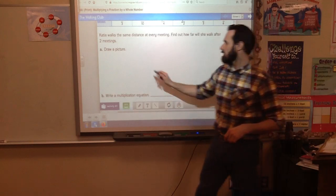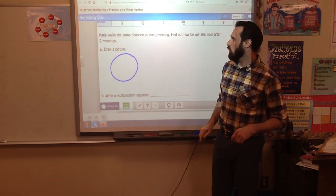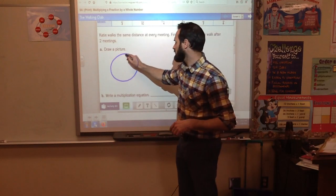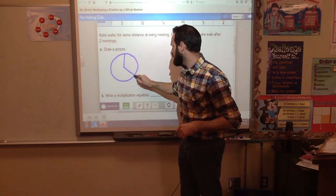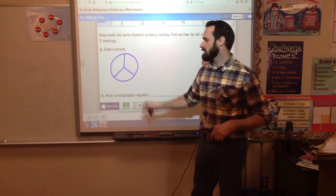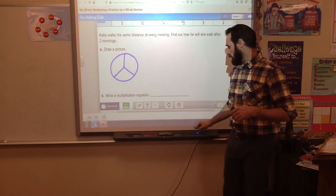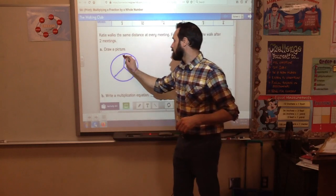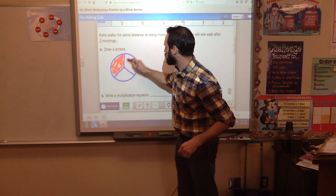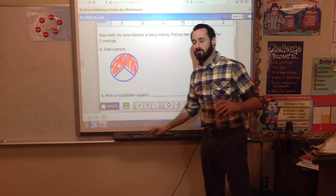If this is day 1, Katie walked 2/3 of a mile. So that means we got to split this into thirds. A third looks kind of like a peace sign, if you've ever seen something like that. If you haven't, that's how you make thirds. And she walked 2/3 of that. So that's 1 day. Okay? So that was the first week.